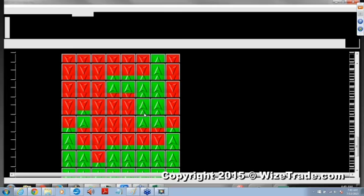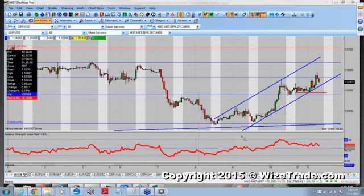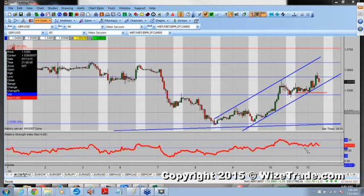What is it? 154.90. Okay. So I'm going to write down two levels of support for the cable. 1.5455, well, 154.90, which is the overnight lows, then 155.25, which is more current support, which we might test here this morning. Resistance, I'm going to have to mark up today's highs as resistance.